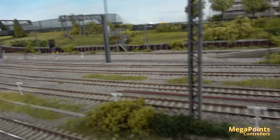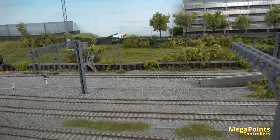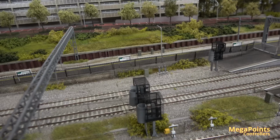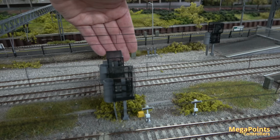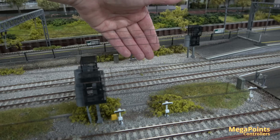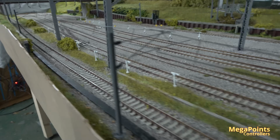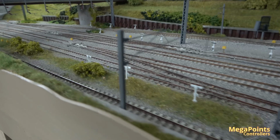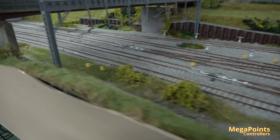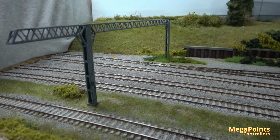So the outside catenary is done here, but not inside yet. It's done here though, so I guess Aaron's been busy making this happen. It's so hard because it's dark. You have to really look for it so you don't knock it. That's a quick look at the layout as it stands 10 days before it goes to the show.